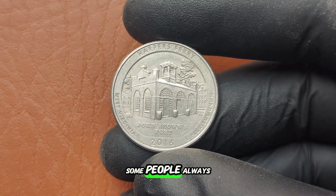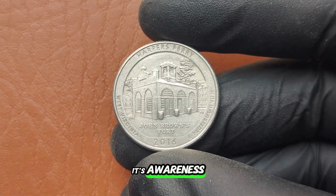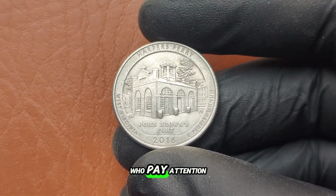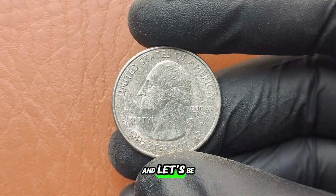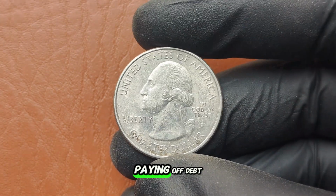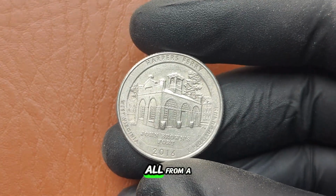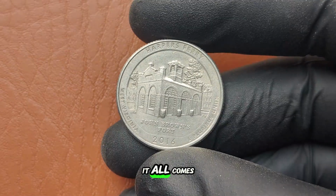Ever wonder why some people always seem to get lucky? It's not luck, it's awareness. And awareness is power. The people cashing in are those who pay attention, those who look twice before spending that quarter. And let's be honest, who wouldn't want to find $999,000 hiding in their loose change? Imagine the freedom, paying off debt, traveling the world, upgrading your lifestyle, all from a single coin that most people overlook.